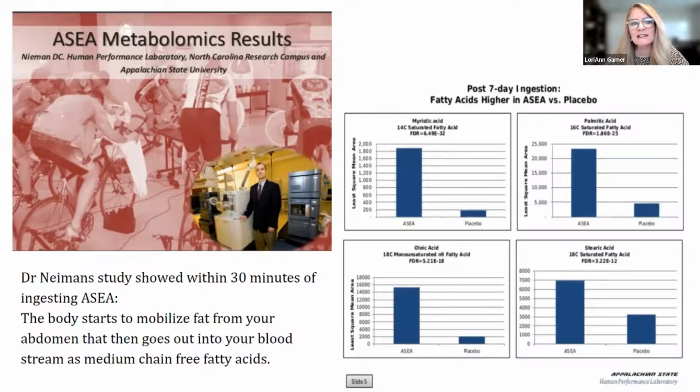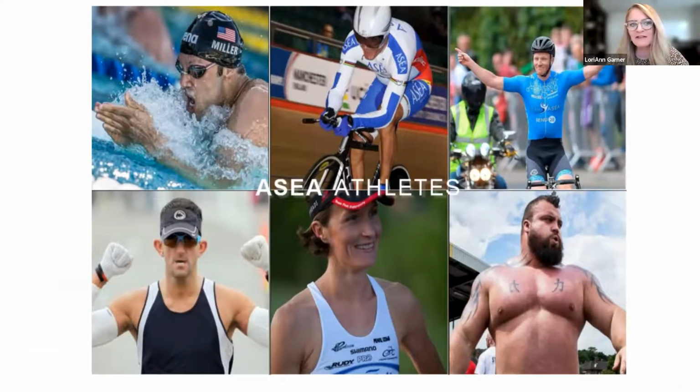Fat burns and produces ATP, also known as cellular energy, about 6 to 8 times more efficiently than muscle glycogen or stored glucose. Also, when you're burning fat, you don't produce lactic acid, which builds up in your muscles and makes you sore the next day. This is important not only for athletes, but also for us average people who don't like to be sore. Professional athletes and weekend warriors have noticed Asea reduces their recovery time.